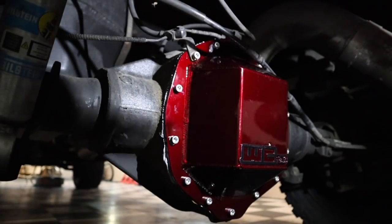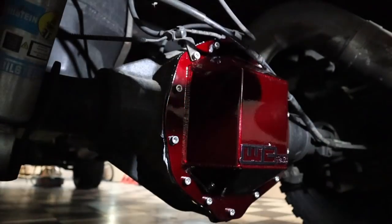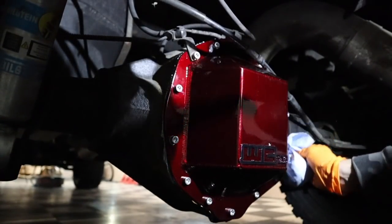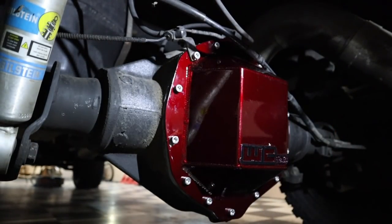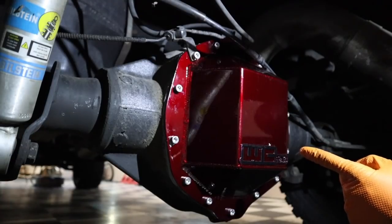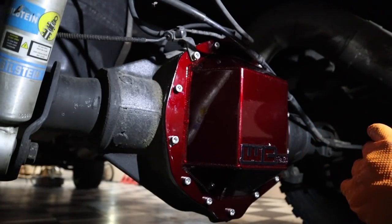And now we'll clean up the perimeter. I was very, very generous with this stuff because, well, it's cheap and I didn't want to have to worry about pulling this thing on and off a bazillion times. All right, guys, I'm gonna go ahead and clean up my mess here, fill this thing up with oil real quick, polish it up, and then I'll give you the finished product look from a little bit further away.